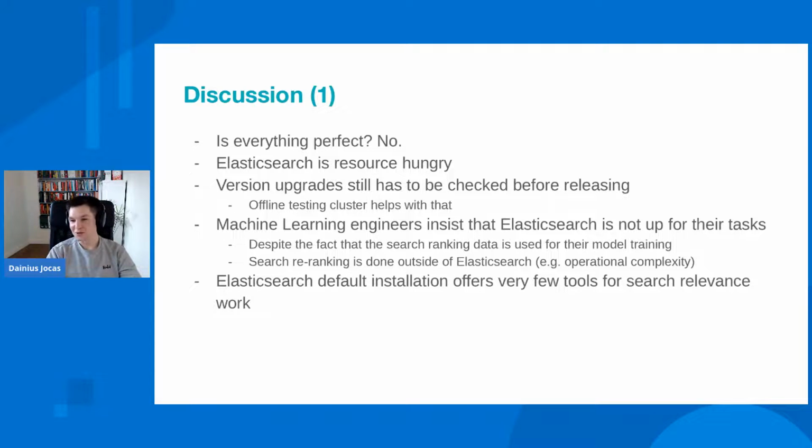One reason is that I'm from Eastern Europe and nothing is good enough for me. Another thing is the basic reality. One thing that is of concern is that Elasticsearch is resource hungry. As I mentioned in the previous slide, we have 3 Elasticsearch clusters, 160 data nodes each, meaning that it's a very big installation, a very big deployment.